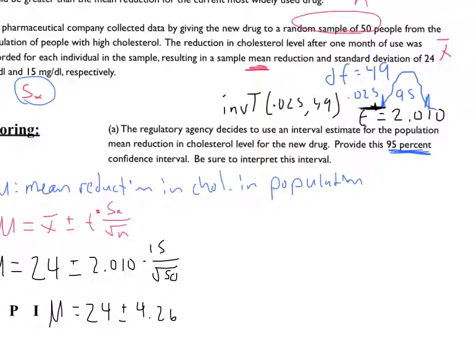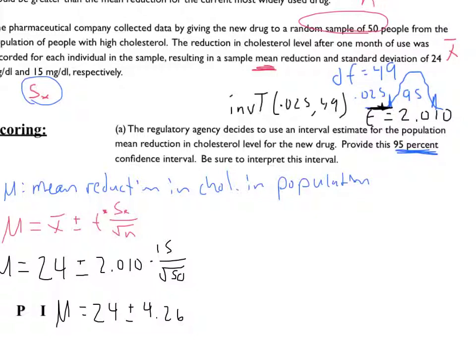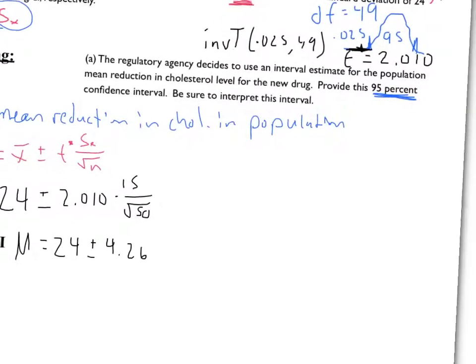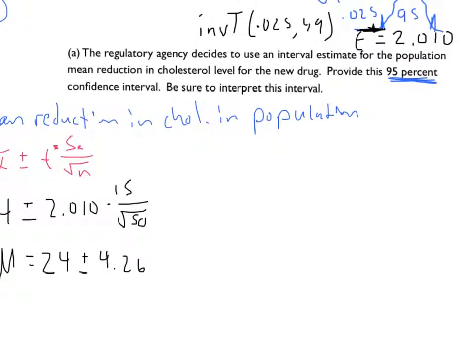Now going back to our question, let's make sure we answered it. Regulatory agency decides to use an interval estimate for the population mean reduction in cholesterol level for the new drug. Provide the 95% confidence interval. Be sure to interpret the interval. And that interpret the interval is creating one of those sentences that everybody loves to write, being as specific as possible about what we're actually finding here. So the thing that we are finding is that the mean reduction in cholesterol in the population, that's what our mu is. So how confident are we in that estimate of the mean reduction?